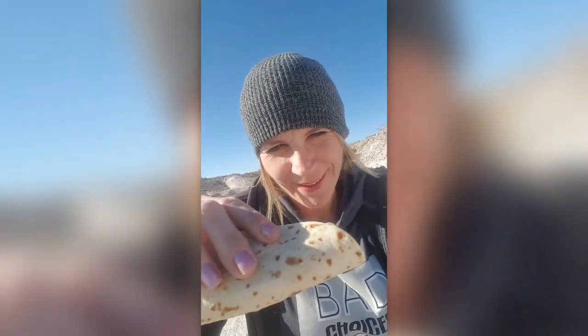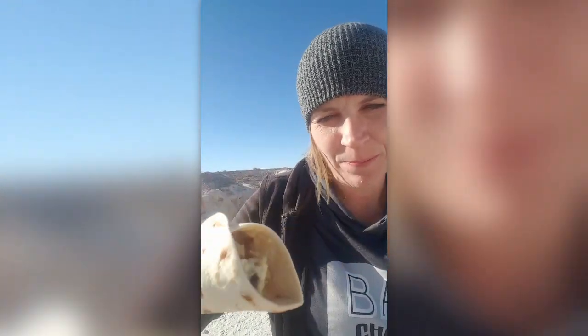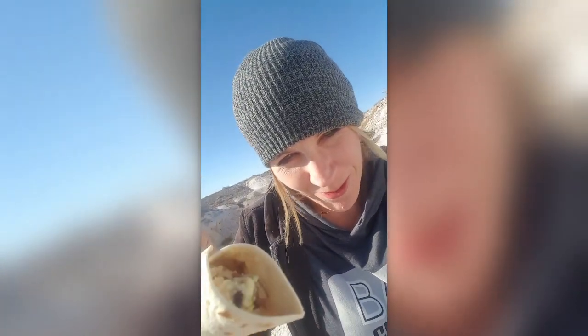So I'm not really sure when I got these tortillas, but they're really, really hard. It kind of tried to break when I tried to bend it and roll it, but we are going to try this. It's steaming. Look at all that.